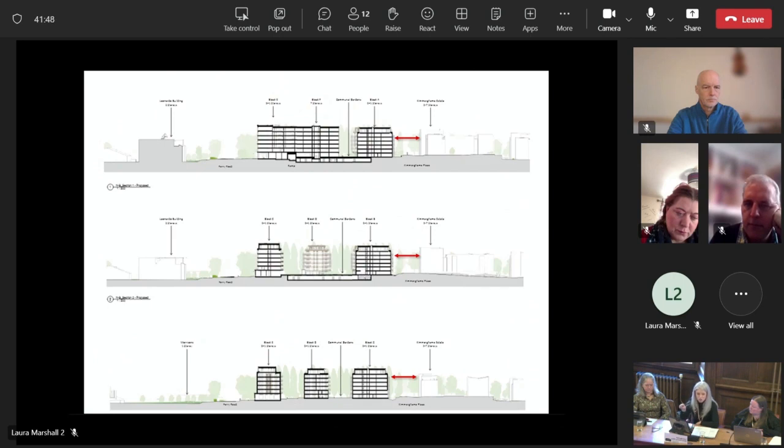This slide here shows a cross-section of blocks A, B and C to the existing residential development to the south. The privacy distance from the projecting balconies will be approximately 20 metres. Compared to the existing situation, there would be a change in the privacy level at the group two trees, and the group one trees would be removed altogether. However, considering that the trees are within the application site and they're not in great health, there is a case for them to be removed.